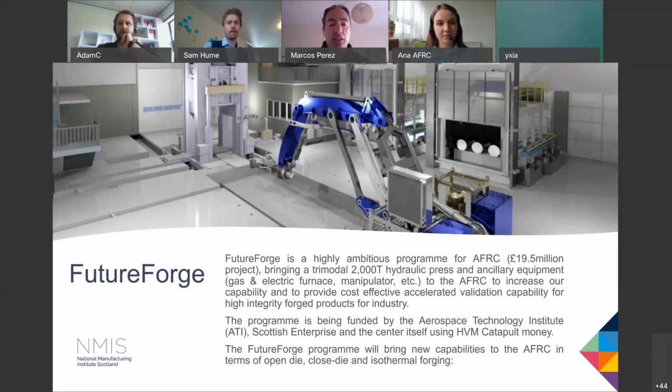So initially, this program was funded by the Aerospace Technology Institute, ATI, in the UK, by Scottish Enterprise, and also with internal Catapult funding from the AFRC. And also, as I said, this new program will bring unique capabilities to the AFRC, and also to Scotland and to the UK, in terms of open die, closed die, and isothermal forging.